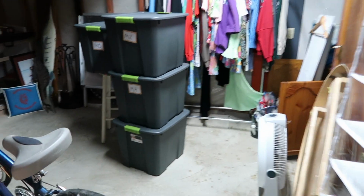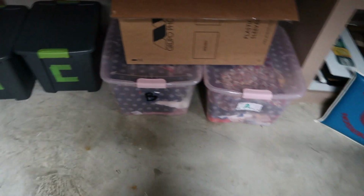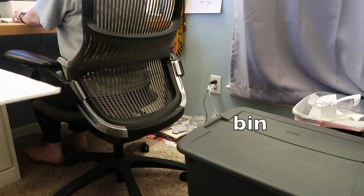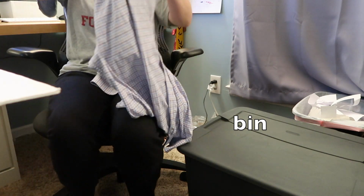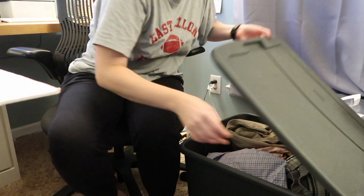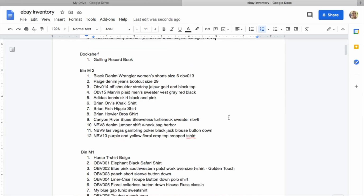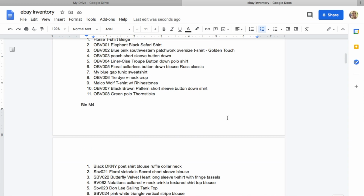All that I do is I label each bin with a letter. I have bin A, B, C, D, and so forth. I have all the bins that are full in the basement. I have one bin that stays in the office with me while I'm listing, and as I list the item, I put it in the bin. When I put it in the bin, I go in my Google document, which says the bin name, and then underneath, I just write a description of what the item is.